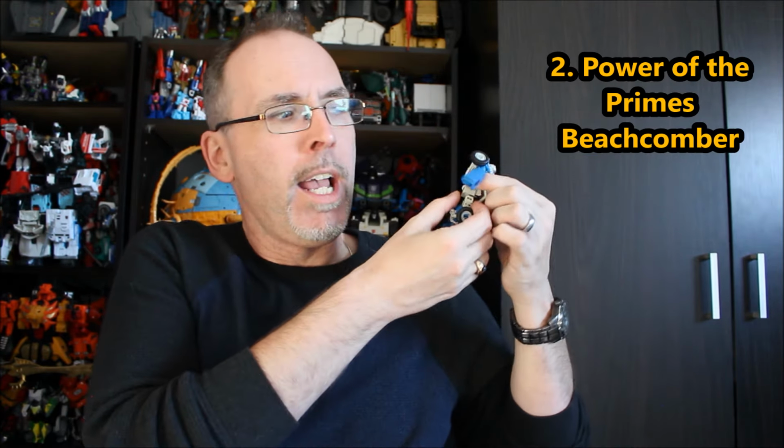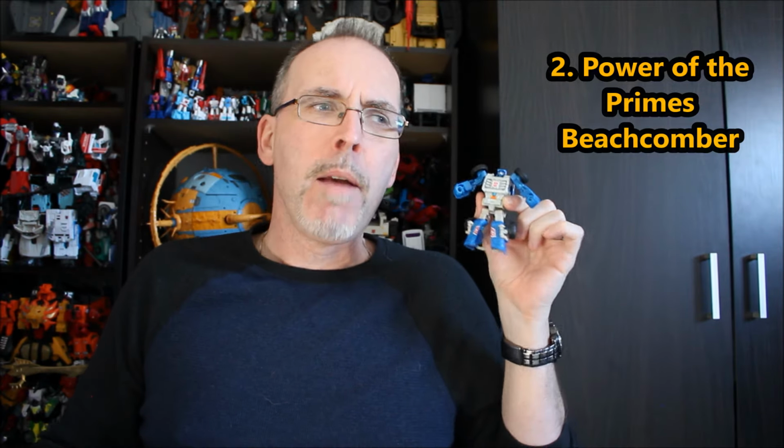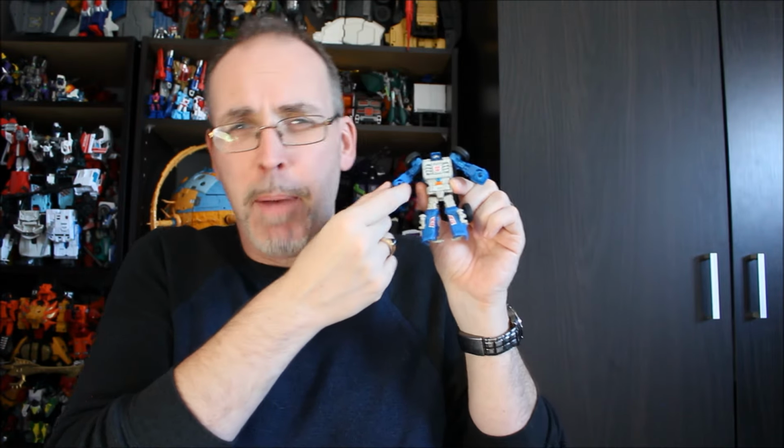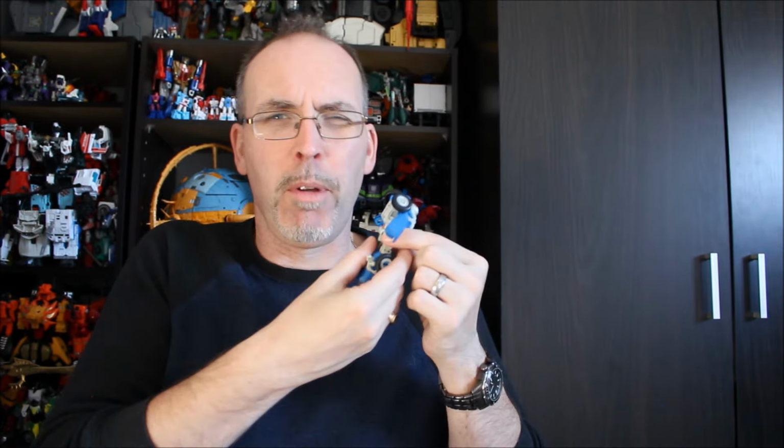Number 2 is a character that was recently updated, and guess what? The update is pretty splendid, but so is the original Power of the Primes Beachcomber. Yeah, this is still excellent. Now, I added an Autobot logo here because he didn't have that detail, though there is a lot of gray paint and stuff on his chest. His hands were gray. I painted them blue, but if you left them gray, cool. He has the tampographed Autobot symbol on his legs. It's arguable if that should be there. I feel like this guy is a little more toy accurate than animation accurate.